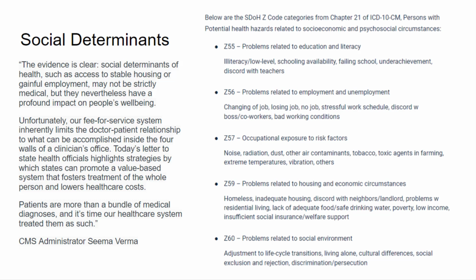Patients are more than a bundle of medical diagnoses, and it's time our healthcare system treated them as such. So we're really starting to look at literacy problems here. We're looking at employment, unemployment, how it's affecting them, their occupational exposure risk, their housing, and then if they're living alone, if there's cultural differences, social exclusion, discrimination, all of those things would be considered social determinants. Still really cool to be able to see that this is starting to really develop and it starts to take a role in how we're actually able to care for the patients.